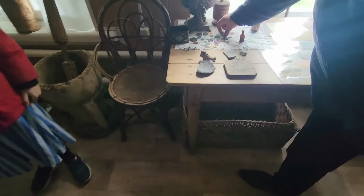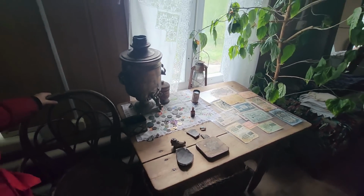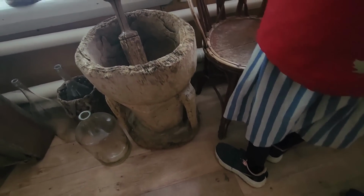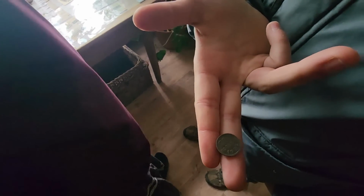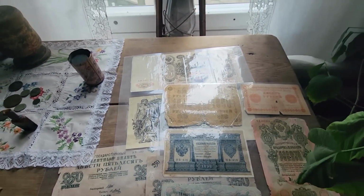Okay, yep. Money? Kopeks? Is there any kopeks? I'm not sure. Old furniture. Mortar and pestle for grinding. There's an old tree stump, isn't it? No, it's not. It looks kind of like it. There's kopeks. So there you go. Pretty cool, eh? Old bills too. Super important to keep history, I think.